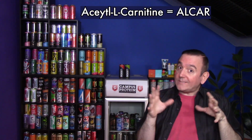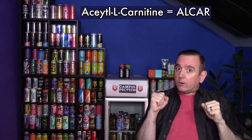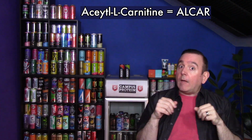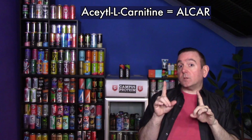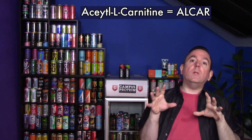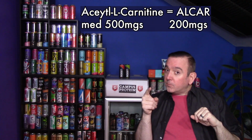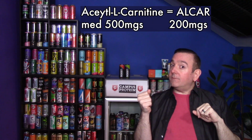Acetyl L-carnitine. Acetyl L-carnitine, also known as Alcar, can cross the blood-brain barrier and therefore helps deliver energy to the brain and central nervous system. Alcar is also an antioxidant that protects the brain from free radicals. A minimal effective dose of Alcar is 500 milligrams, so at 200 milligrams, again, a slightly less than effective dosage.